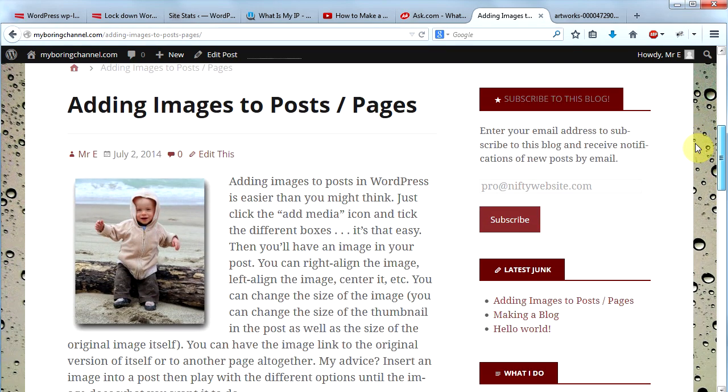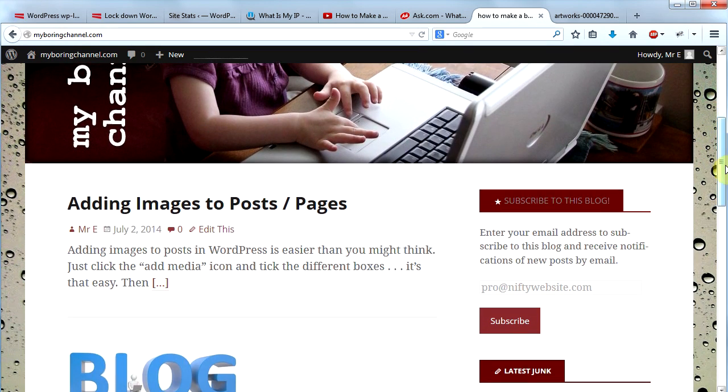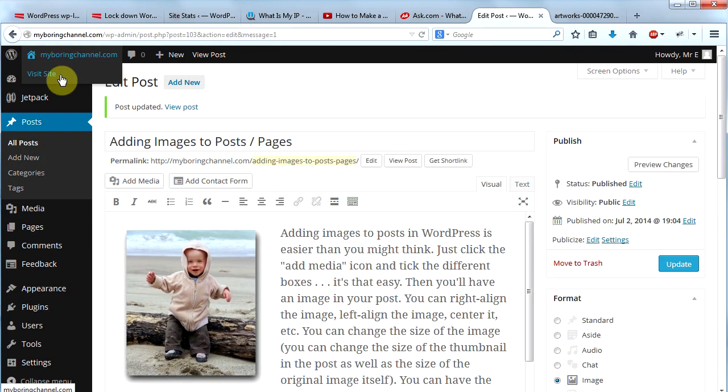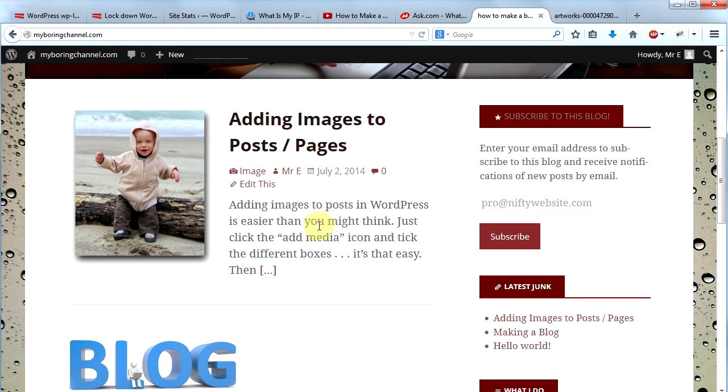But I think that it's kind of boring on the home page to have no image showing. I think that's kind of boring. So let's edit this and try a different post format. Let's try the image post format and then click Update. Now go back to your main page, scroll down. Now the title and the excerpt is aligned to the right of the image, so the image is left aligned.